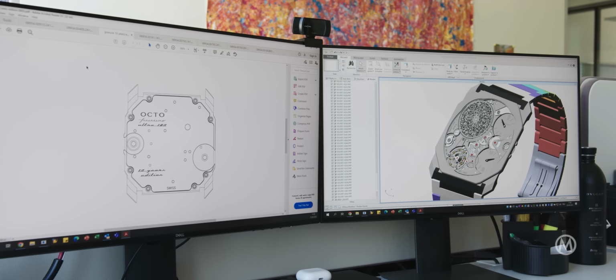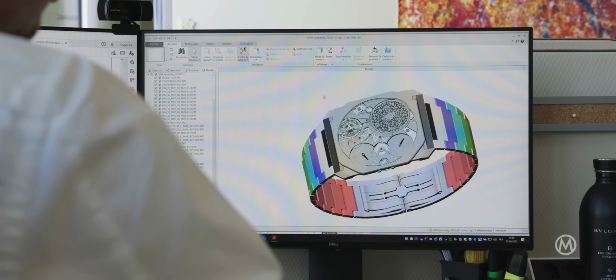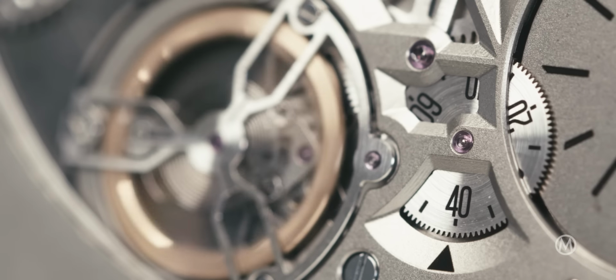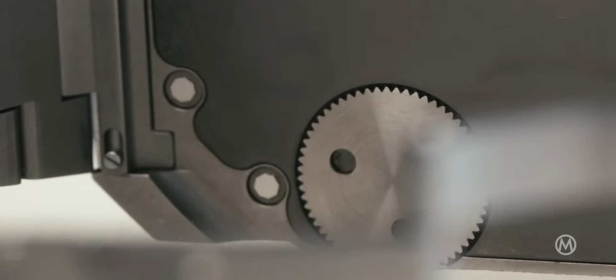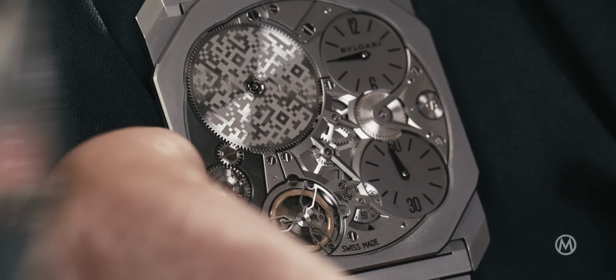In terms of the movement construction, the idea is to avoid the different layers of the architecture and to build all functions in the same horizontal plane. Because of this, the hours and minutes are indicated on two separate counters and the seconds are displayed on the fourth wheel, which is positioned at the 6 o'clock position just next to the escapement. Since the Octo Finissimo Ultra is so incredibly thin, a standard crown for winding and setting the watch could not be used, so Bulgari opted for two horizontal knobs placed on each side of the case, one for winding and the other for time setting.